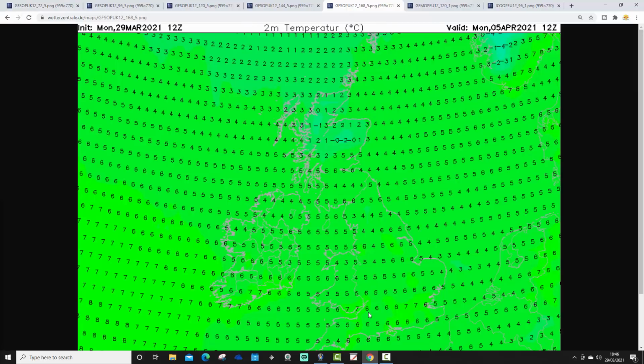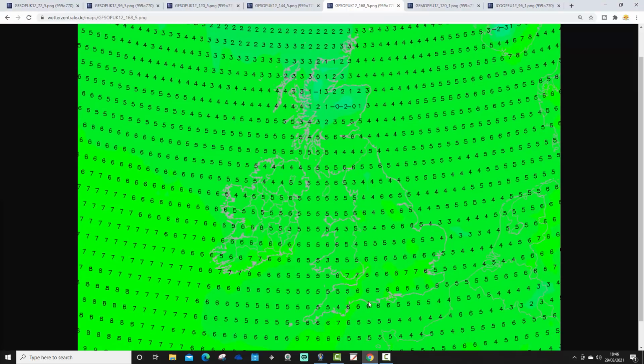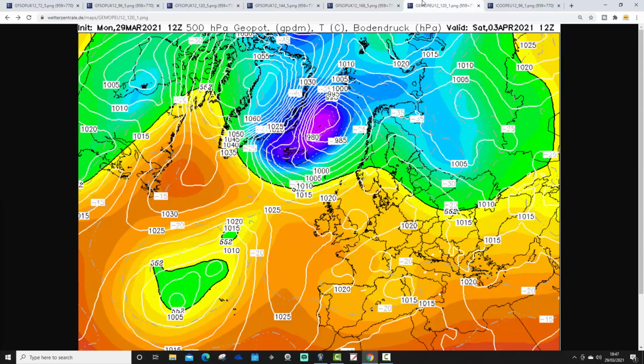Elsewhere, temperatures, look at these temperatures on Easter Monday, so much colder across the country, barely getting into mid-single digits. Again, that's probably a bit over the top. I suspect it's saying like 3 to 7 as a maximum. I would suspect in reality that will probably be like 6 to 10. But nevertheless, it is a much, much, much colder air mass that we're in by Easter Monday.